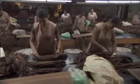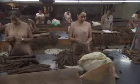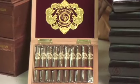We sort that tobacco and then we strip only that particular tobacco that is going to be required for our specific blends. We are not forced to use all the tobacco for our blends, and it is very important because we are stripping only the selected special leaves that are going to be used on our great cigars.